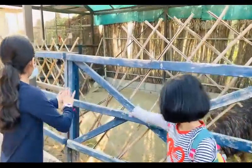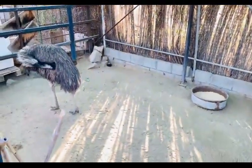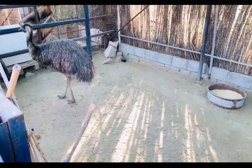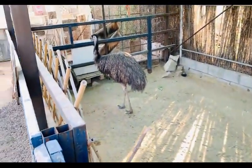So starting off, you can see that there are ostriches behind us. And there is even a big egg back there. And it is really big. It's green. And there are three ostriches inside this cage, and they're just so cute. And this one is looking at me.